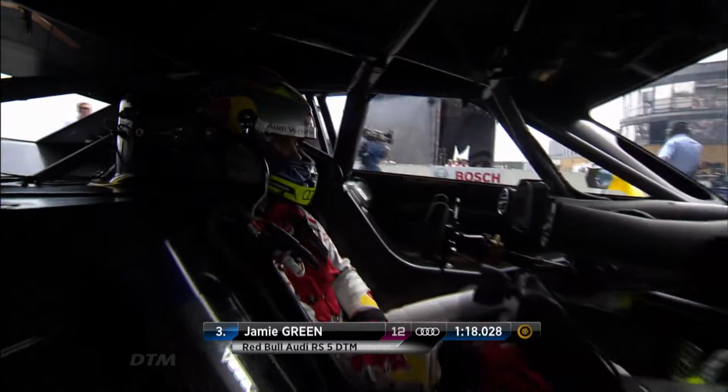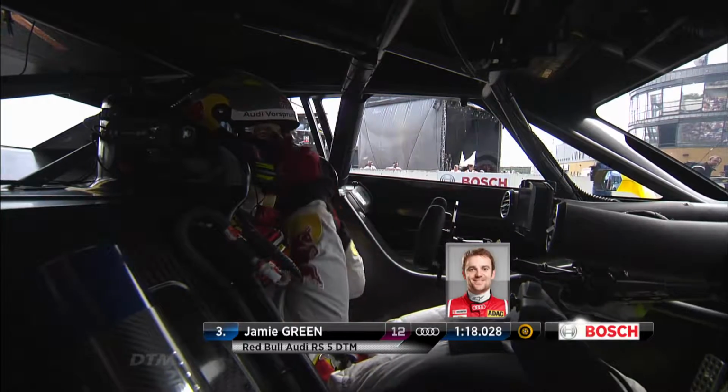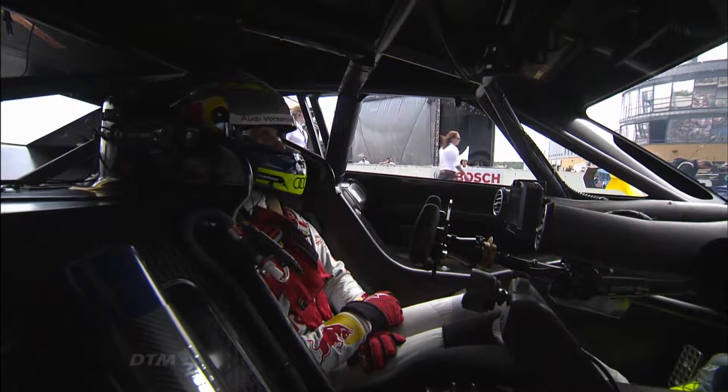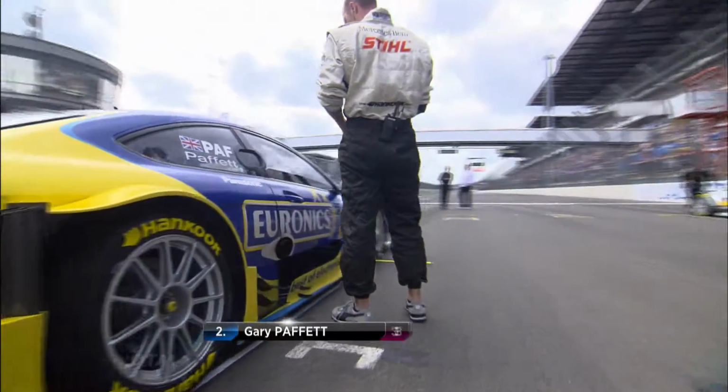There, Jamie Green. And of course, Jamie looking forward to the Norisring in a month's time, where he is absolutely the master. But how will he go around there in an Audi? How will he go around here in an Audi?